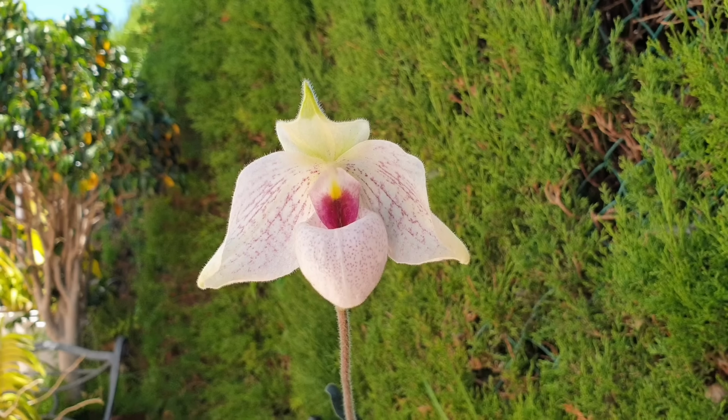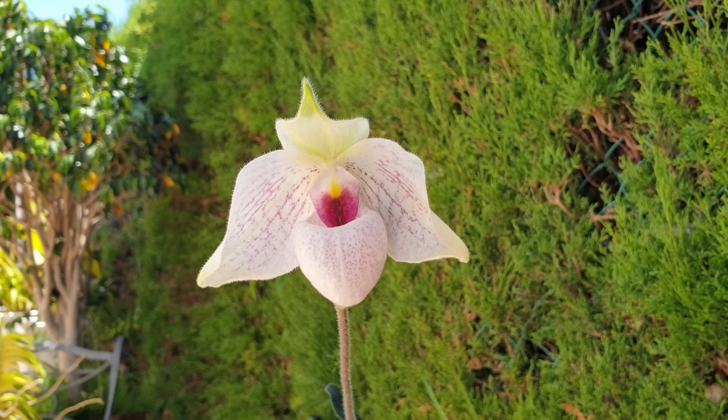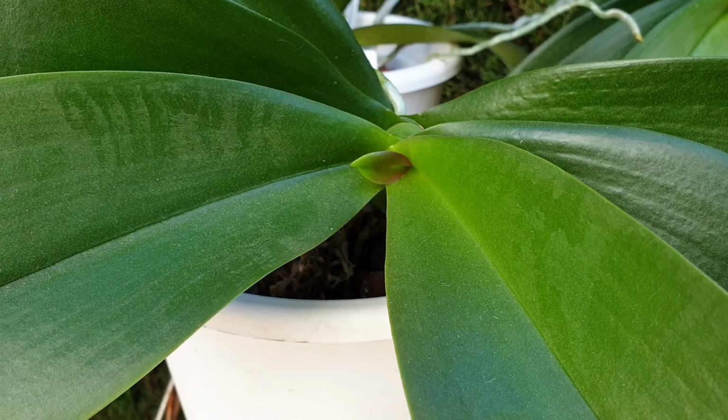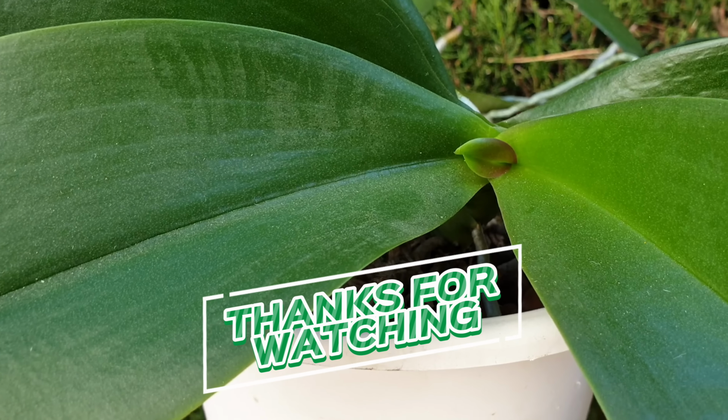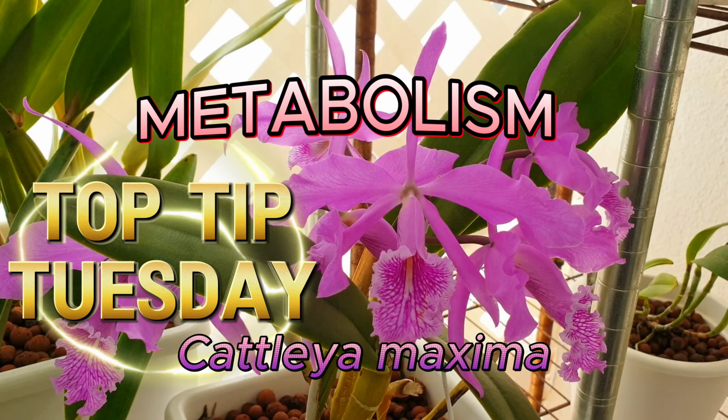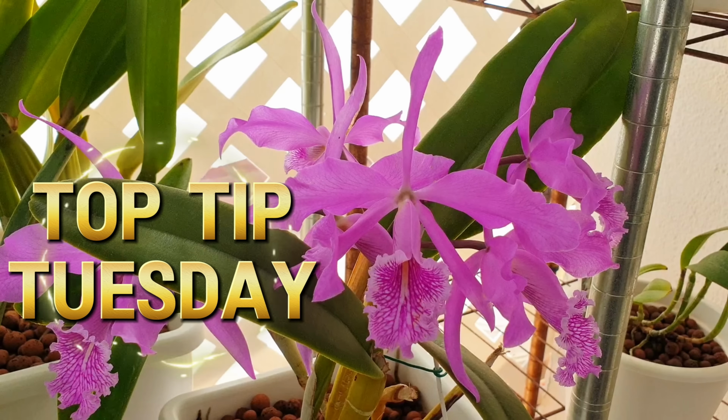This, of course, is just the tip of the iceberg when it comes to fertilizing orchids, but for a quick understanding of which orchids need more or more often compared to others, always think metabolism and take the speed at which your orchid grows as a guideline.